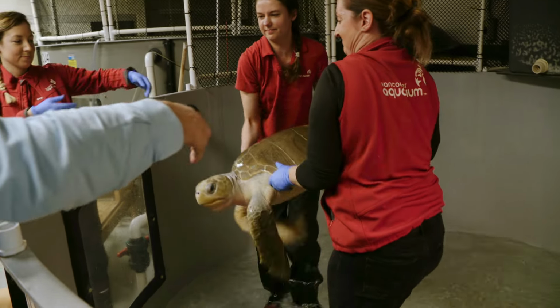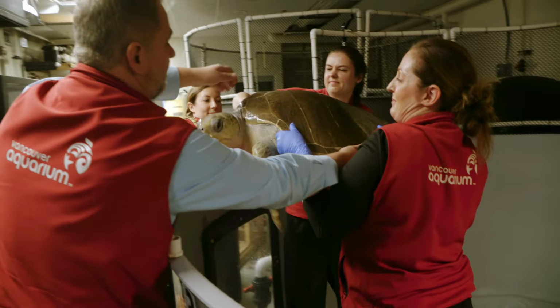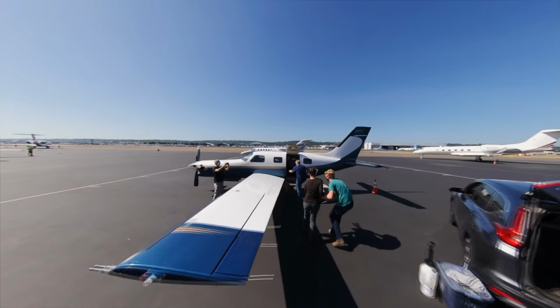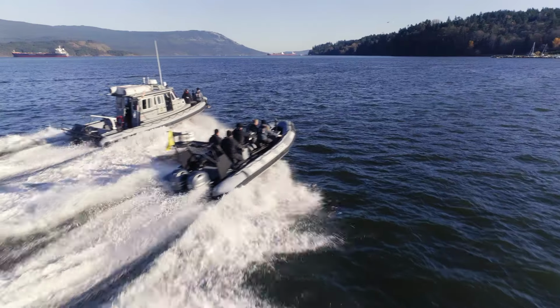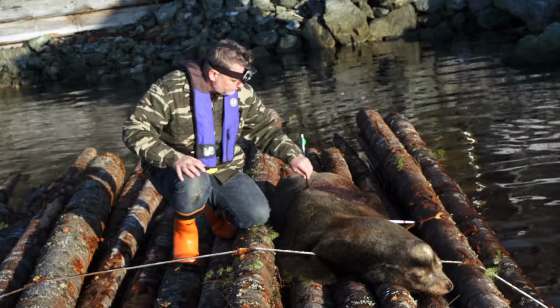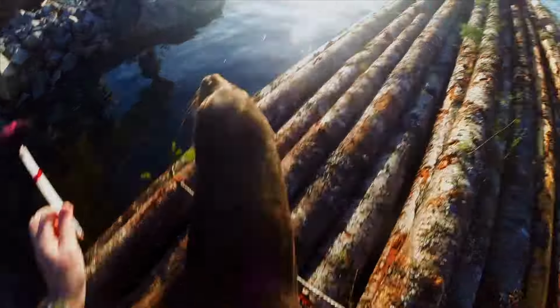This time on Wild Pacific Rescue. He's obviously in really, really poor shape. The team helps a lost sea turtle begin the long journey home. All right, turtle. And fights to save a sea lion with a shocking injury. We see him. It's a crossbow bolt.